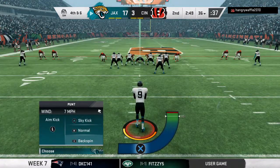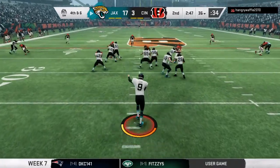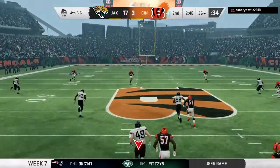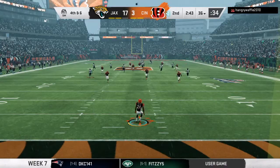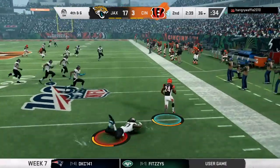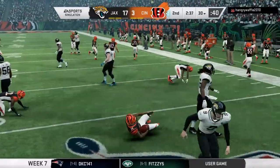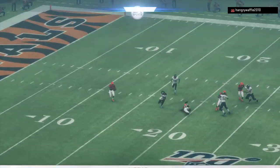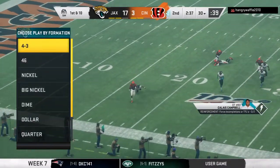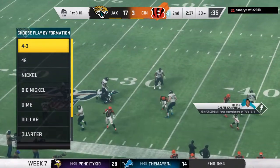On 4th down on is Logan Cook to punt. They only punted twice in the win last week as he gets this one away. He'll field this at the 5. Nearly a huge return, as it is still a very good one. 24 yards. And the Bengals will take over here 1st and 10.